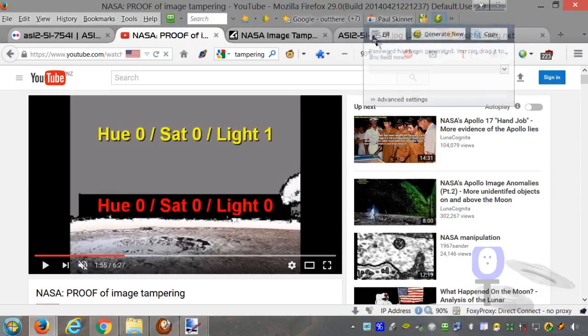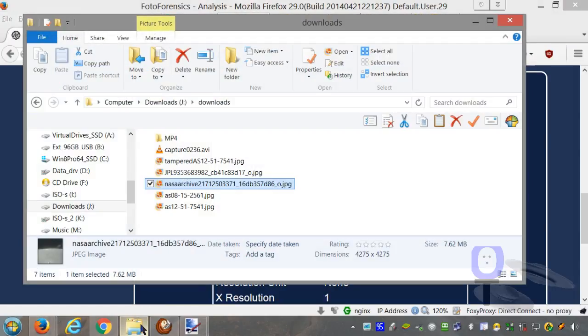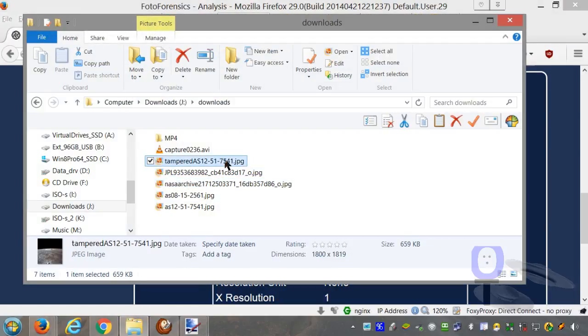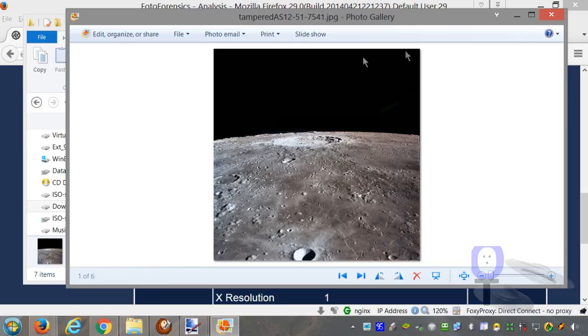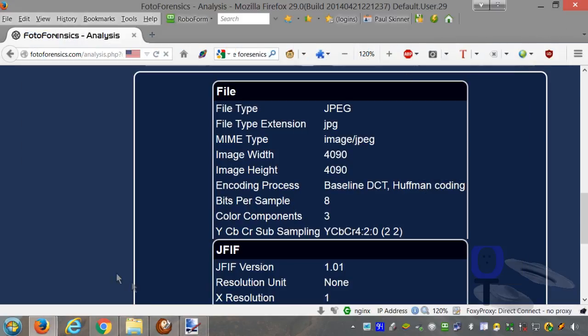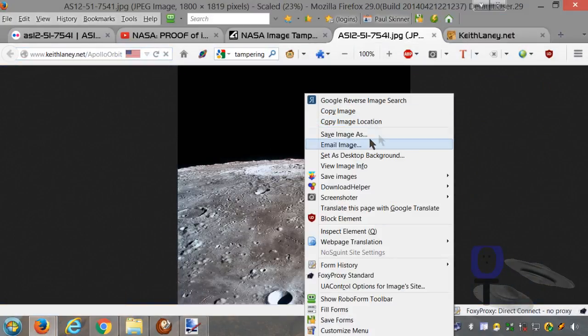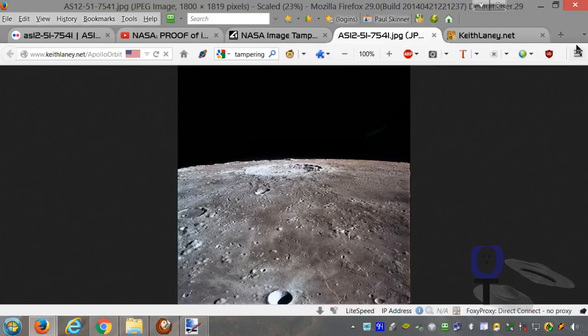So I found the image here on his site, Keith Laney, and it looks the same, but notice it hasn't got that blob in the corner. So I downloaded that one too, and I called it Tampered. Here it is here. As you can see, it's exactly the same image. And how do you save it? You normally just right click on a website image, and you can say save image as, so you can take a copy of it to have a play with.